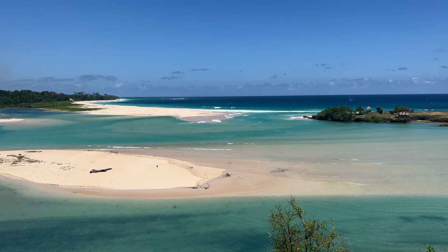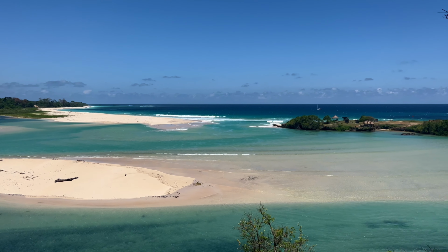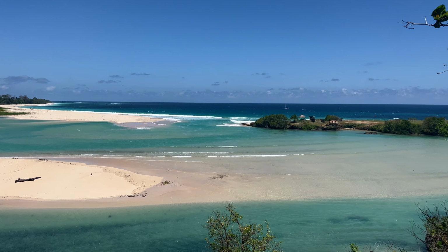This is Pero Beach, just in front of the village. So as you can see, it's a very beautiful beach. It's very windy though today.